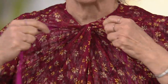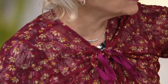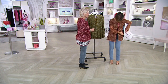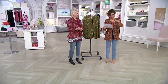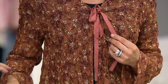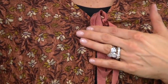Look. So you can tie that as tight as you want, and then you just make a bow, and it gives you that whole ruched feeling. Or like Amy did, I have a baby ruche. I love that dark henna. So this is called henna. It's stunning. If you like coral, you're gonna like this. If you like olive, you're gonna love this. If you love those taupes that I adore so much, you're going to love this.